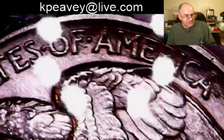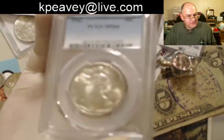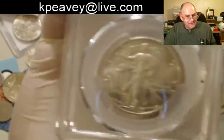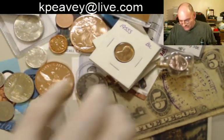And let's look at the luster on that. Let's see if we can see some cartwheel action on that. Yeah, that's not the holder. That's the coin. That thing is blast white. Okay. Well, you voted for B, so we'll put that in.